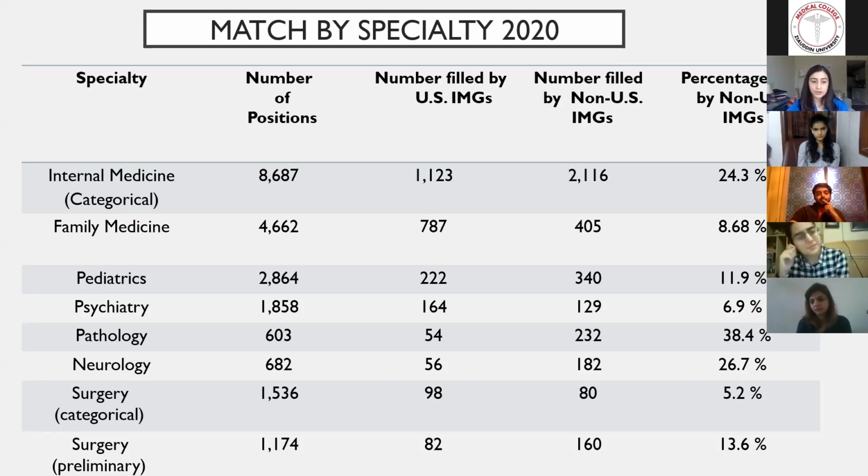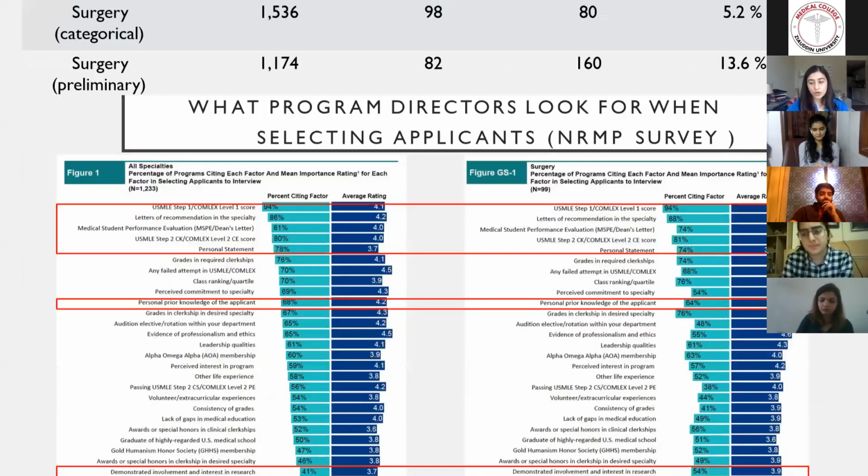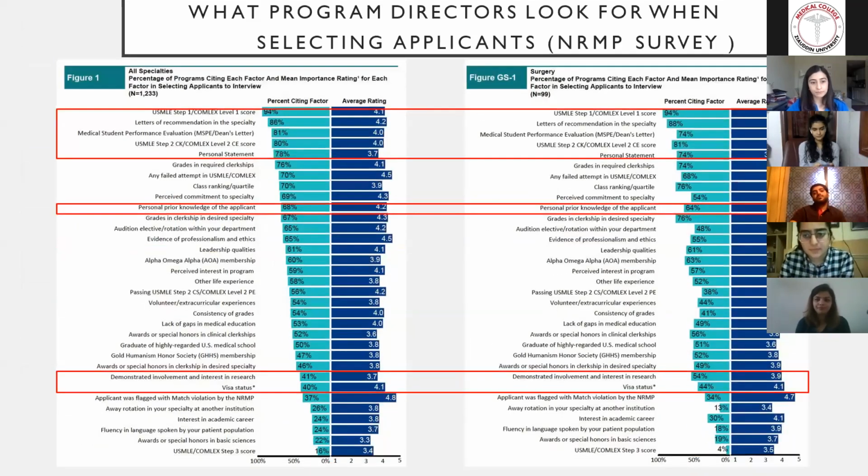Internal medicine has a pretty high match rate for US and non-US IMGs, about 24%. Family medicine is 8%, which is not a lot considering how we think about family medicine. We think it's easier to get into, but there are also fewer spots, which is why the match rate is lower. Pediatrics is about 11%, psych is about 6%, pathology is 38%, neurology is 26%, surgery categorical is around 5%, and surgery prelim is around 13%. So depending on which specialty you want to go into, you need to cater your application towards that.